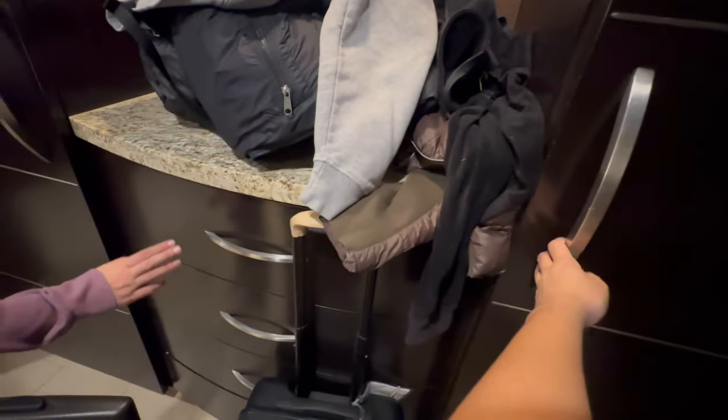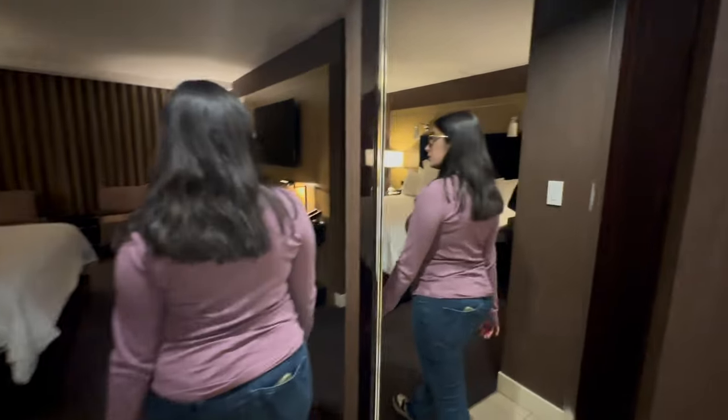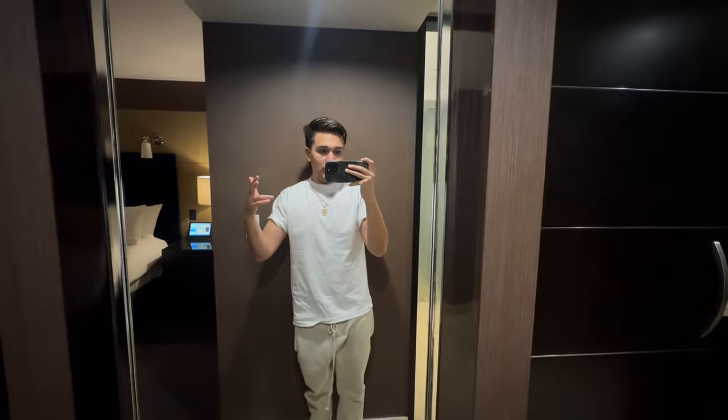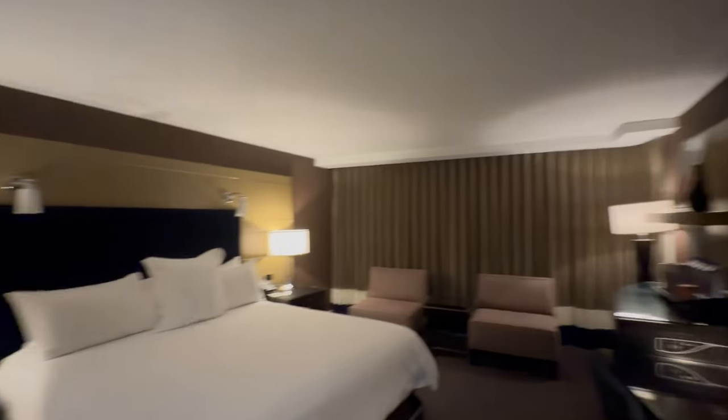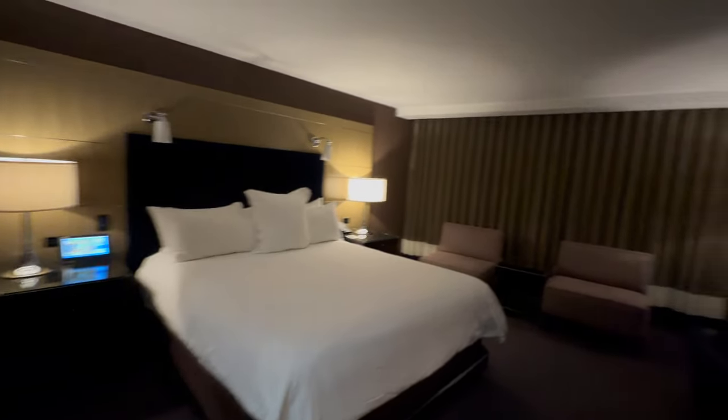You can hang up all our clothes, and there's plenty of drawers. Nice mirror, also for pictures. Thermostat. And a very cute room. Look how pretty. I would like my house to look like this. Very nice. It has a whole aesthetic going.